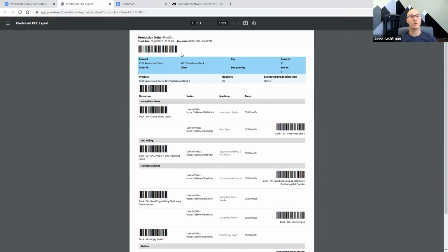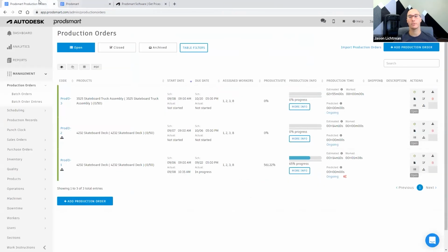You can see the barcode at the top left for the production order itself, then the barcode for the product, and then the barcode for each individual operation that's required to produce this particular product. And you could, of course, access this for each of your production orders. They will be unique to them.